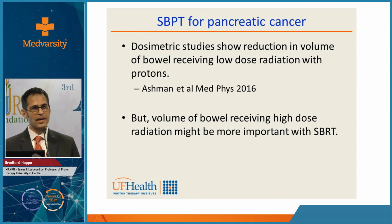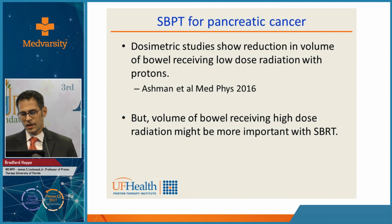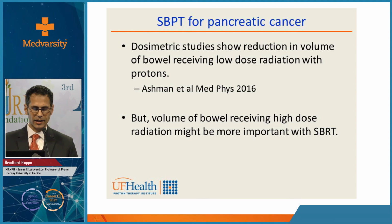With proton-based stereotactic body radiation, there have been a couple of dosimetric studies that have been published, and they generally show that the low-dose radiation to the bowel is less with protons. But on the other side of things, the high dose might be a little bit higher with protons. And that ultimately might be the more important factor when we're talking about bowel toxicity for pancreatic cancer. So I'm still a little unsure what the role of protons will be for stereotactic body treatment of pancreatic cancer.